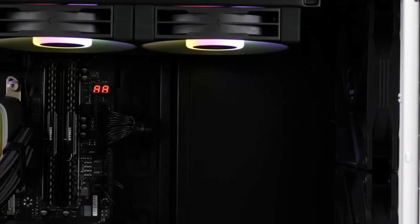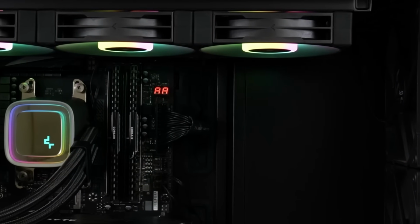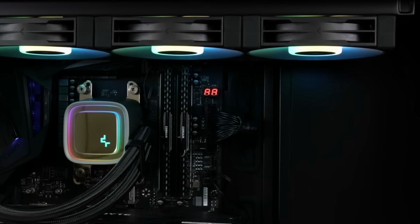Installation, shockingly smooth. DeepCool includes everything you need. AM4, AM5, LGA 1700 brackets, all labeled and packaged like they actually cared about your sanity. The fans are easy to mount. The tubes have a soft, flexible feel that doesn't fight you like some stiff-rigged coolers do, and the pump head can rotate to keep the logo aligned.